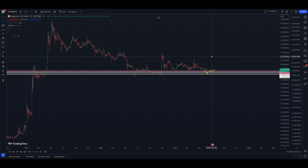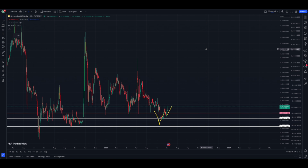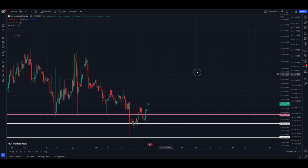So that would be blowing past, obviously, the 11 to 12 cent, obviously the 16. It'd be taking you right up in here. So will Dogecoin go from, give or take, 7 cents up to 11 to 16, potentially 21 cent? 21 cent Dogecoin could be in the cards. Like I said, let me zoom in on the chart and show you this so you could actually see it if you're on a smaller device.